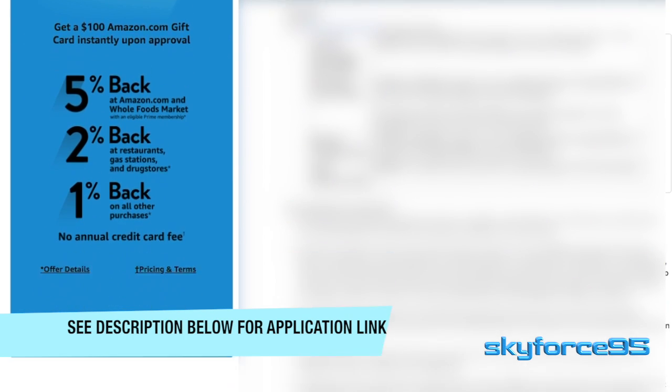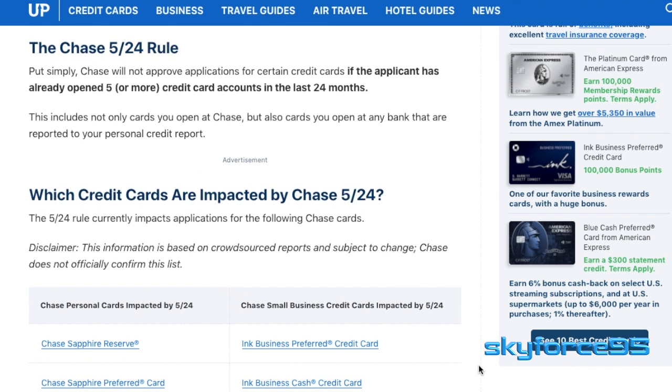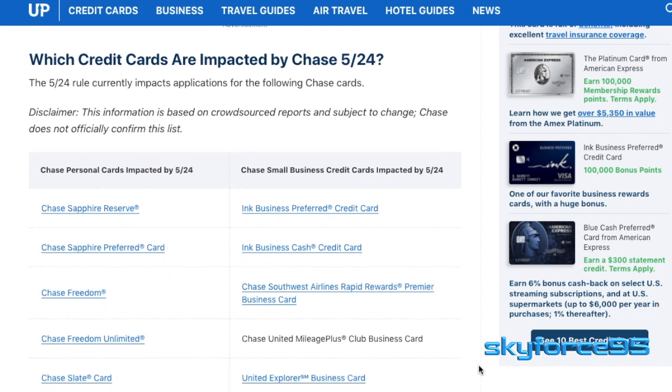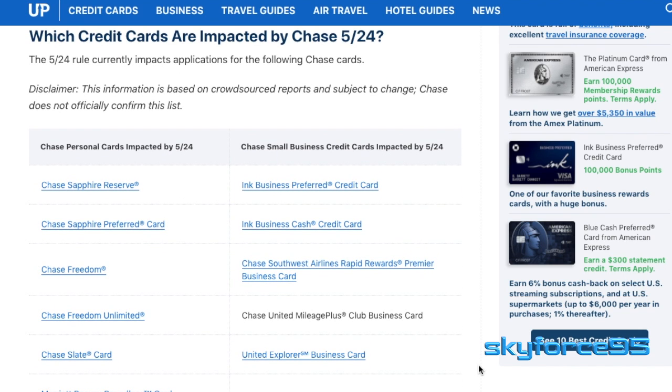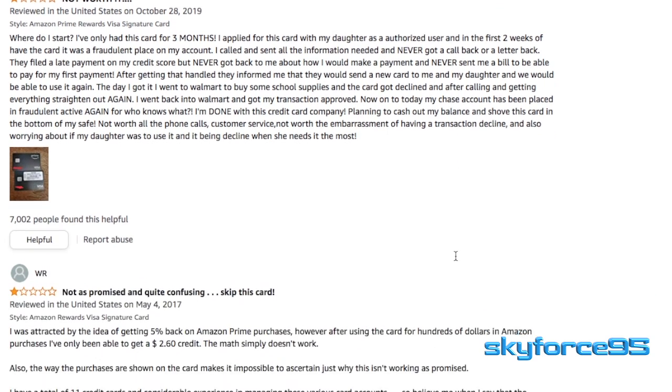A good news is that recently Chase has removed the 5/24 rule for this card, so no longer do you have to be under 5 new accounts within the past 24 months to get approved for this card, which was definitely a cause of much anger to quite a few applicants who had previously tried to apply for this card.